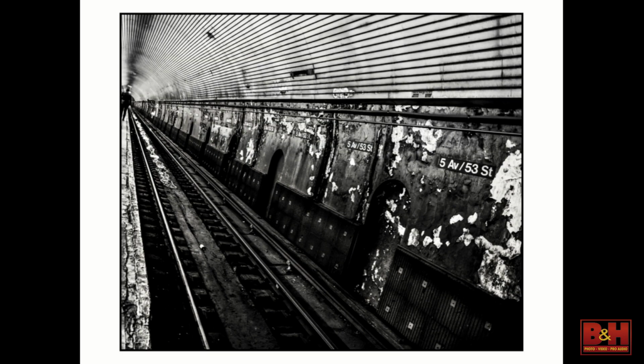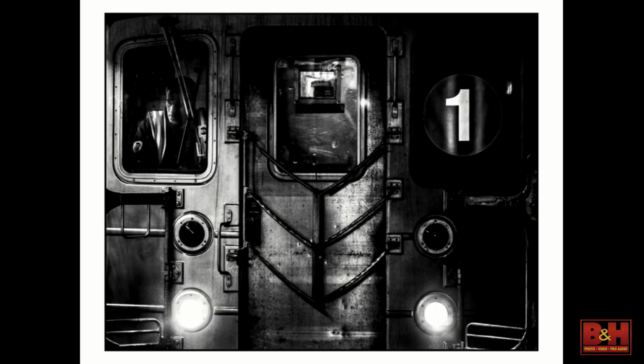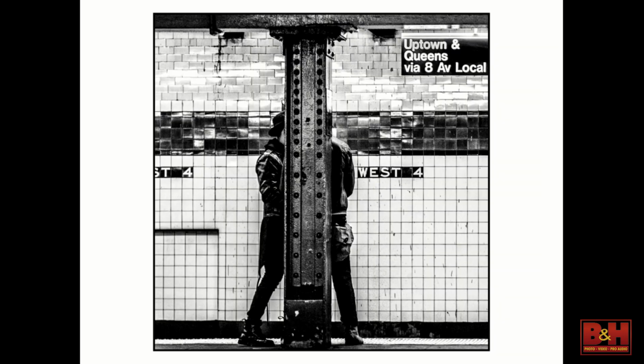So this is our New York subway, and this is Fifth Avenue and 53rd Street. It's really shameful, but this is kind of what it looks like. Really like the lines in this image. And the one person just kind of waiting. It's at the end of the number one. This is one of my favorite subway images.